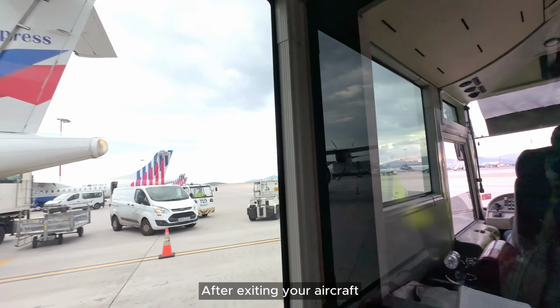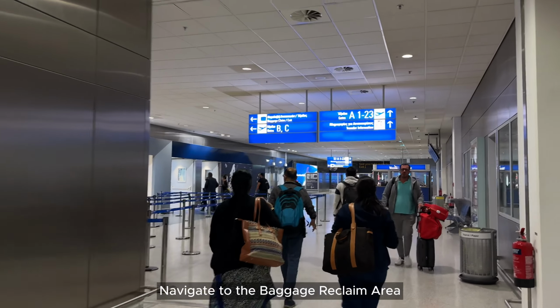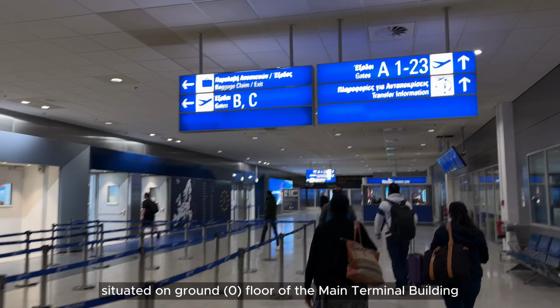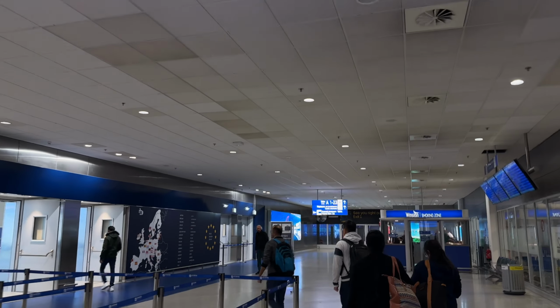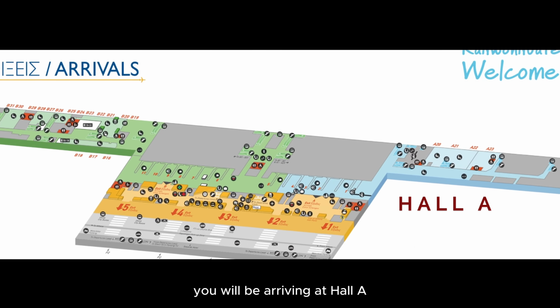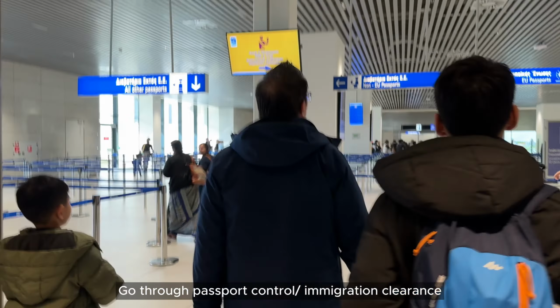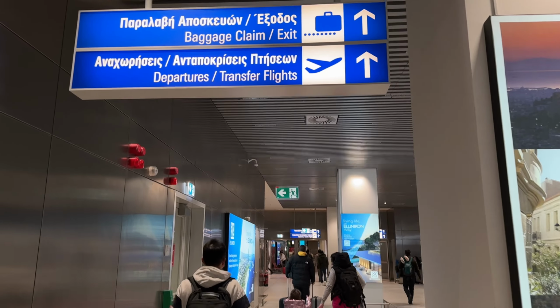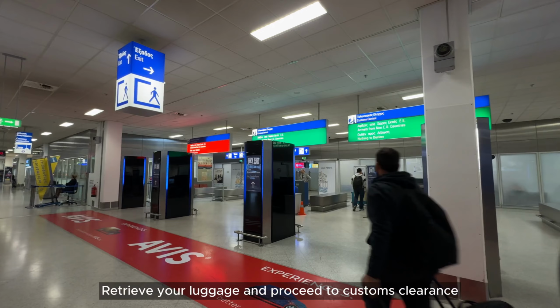After exiting your aircraft, navigate through the terminal, following the signs to the baggage reclaim area situated on the ground floor of the main terminal building. If you're traveling from a non-Schengen country, you will be arriving at Hall A. Go through passport control, immigration clearance. Retrieve your luggage and proceed to customs clearance.